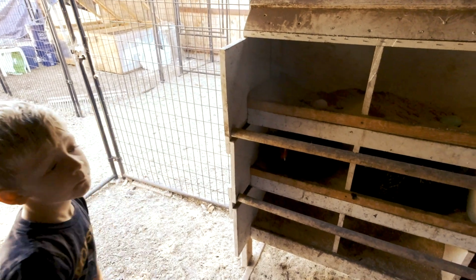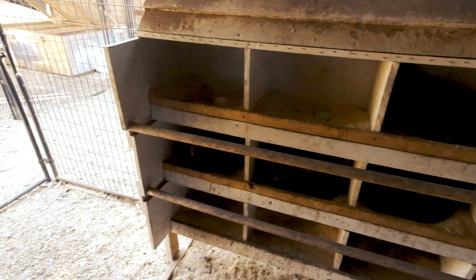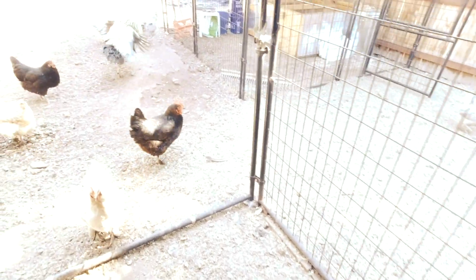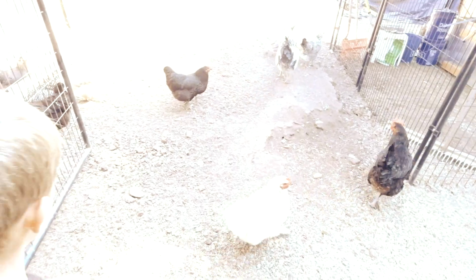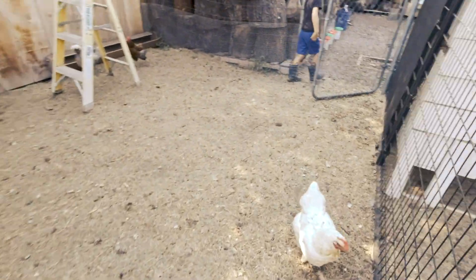Why do they like to peck at the top? Sometimes they break eggs and then they like to eat them. But if you put fake eggs in there, it helps them not to peck at them. They peck at them and then think, well, that's not good. That's hard. That hurts me. All right, that's our chicken setup.